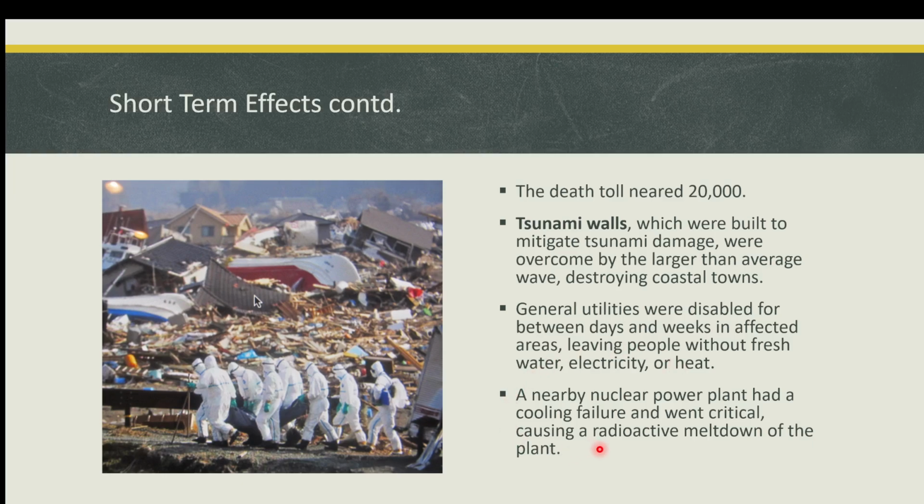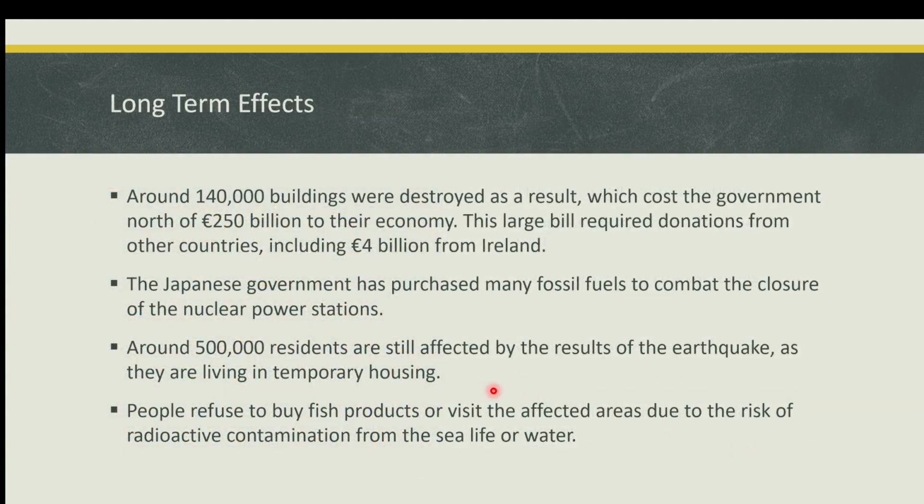One particular one was a nuclear power plant that got hit partly by the tsunami water, and because the power went out as well, it went critical and caused a radioactive meltdown. So it essentially disabled that nuclear reactor and almost recreated Chernobyl, but thankfully didn't. I'm not sure what the state of it is now. It probably says somewhere here anyway.